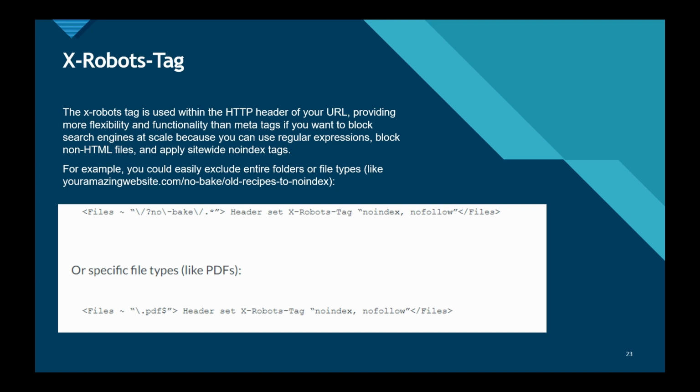The X-Robots-Tag is used within the HTTP headers of your URL, providing more flexibility and functionality than meta tags. If you want to block search engines at scale, you can use regular expressions, block non-HTML files, and apply site-wide noindex tags. For example, you could easily exclude an entire folder or file type like youramazingwebsite.com/no-bake/old-recipes with noindex. Here is a visual example of this X-Robots-Tag.